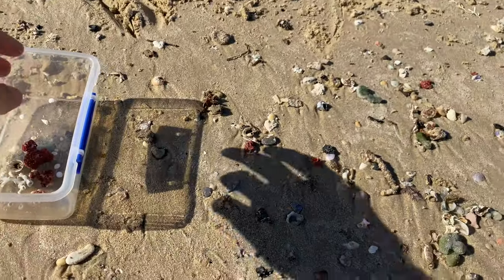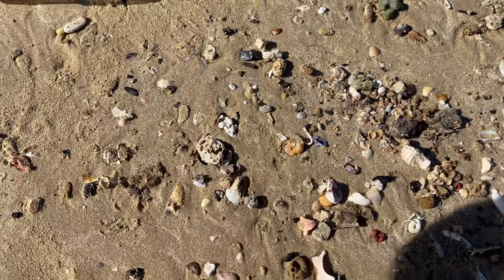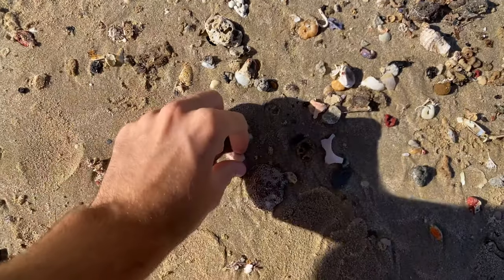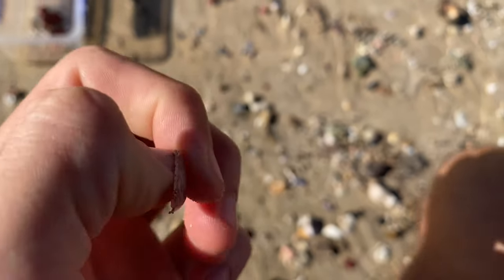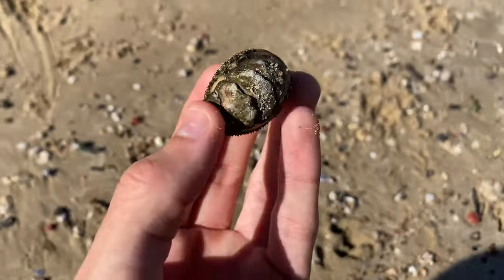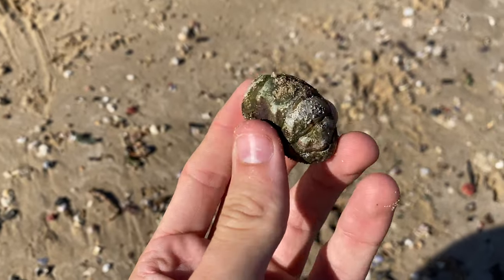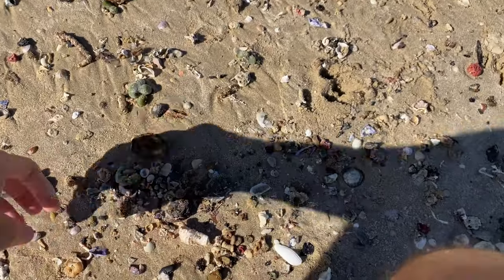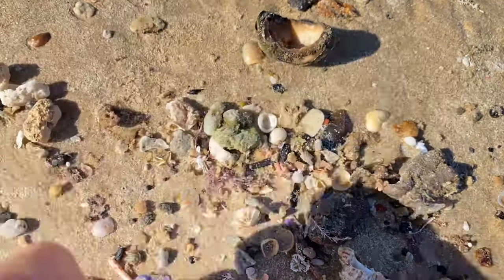So if you guys don't know what carrier shells are, basically throughout their life they mold different sort of shells and pieces that they come across. All right, look at that one. To sort of blend in to the environment and stay safe. There's a chiton. I don't really like chitons, to be honest. They're just really strange to me. And they're not exactly a shell, but check out the size of that bean cowrie.